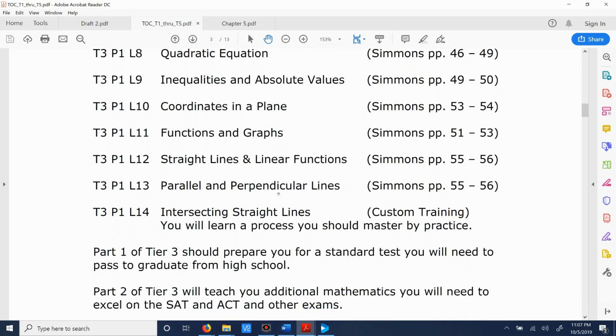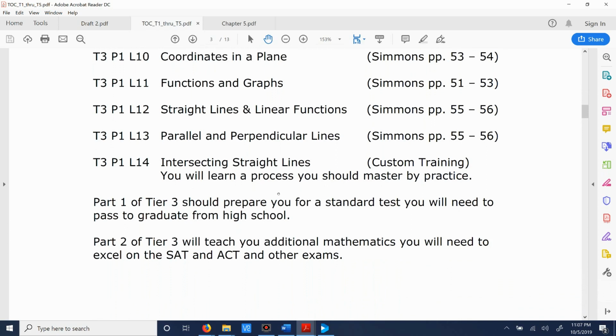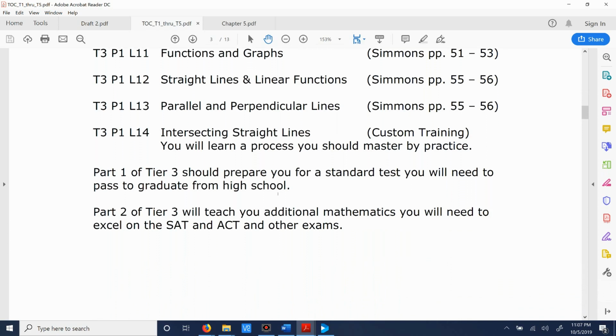Linear functions, parallel and perpendicular lines. All this is out of Simmons' book. I have some custom training that's not in Simmons' book that will be valuable. And part 1, which we've just looked at, is going to prepare you for the standard test that you're going to need when you graduate from high school. Now, part 2 is going to give you a lot, and by the way, it depends on what test you're going to be given in your high schools. If you're taking some kind of an end-of-course assessment or something, this will get you ready for most of those.